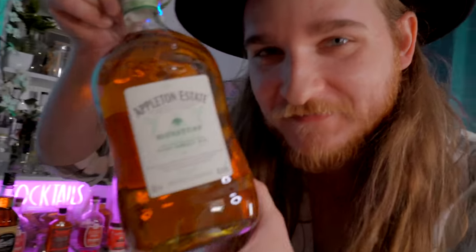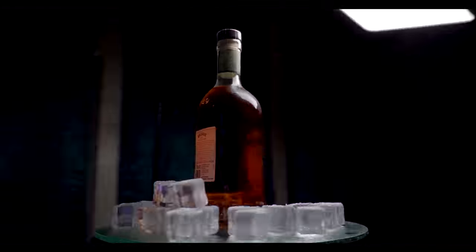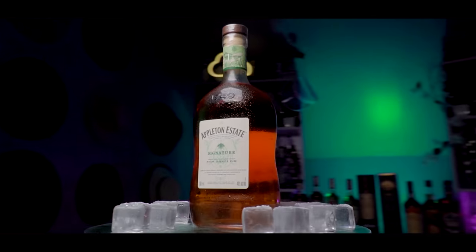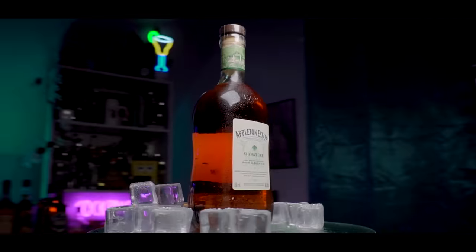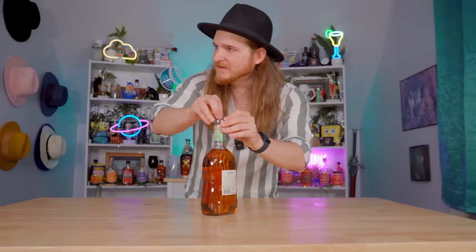We're going with Appleton Estate. I could not find the original Appleton Estate. I could only find Signature. So, do most Appleton Estates have pop tops?